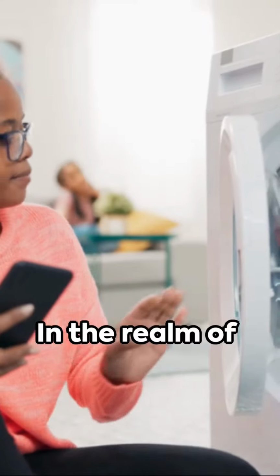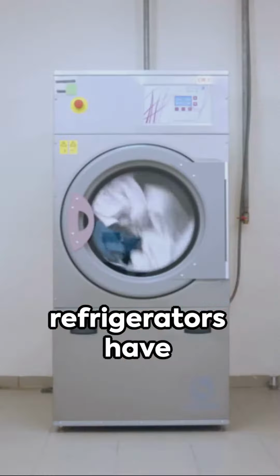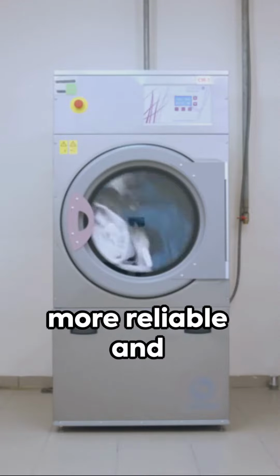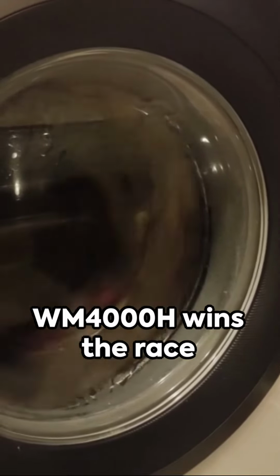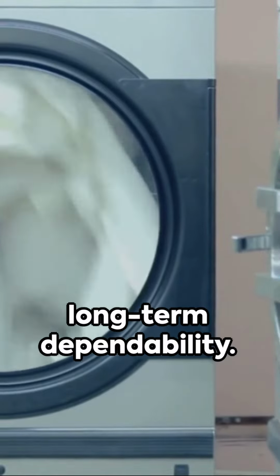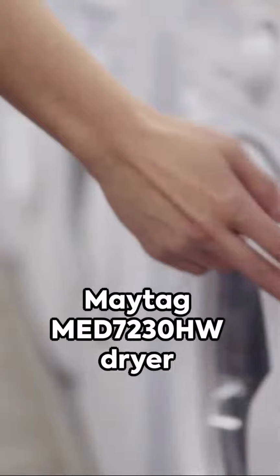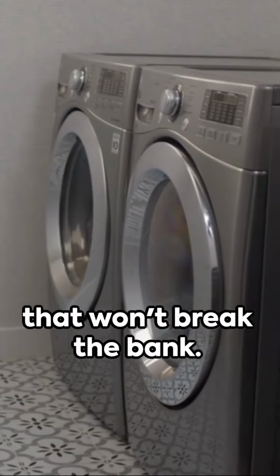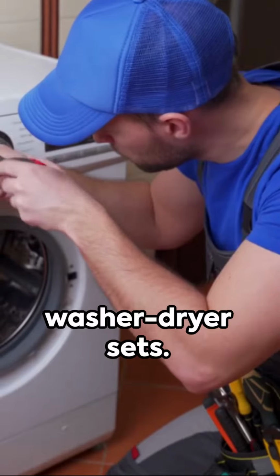In the realm of appliance repair, experience has taught me that while all washers, dryers, and refrigerators have their day of breakdown, some brands are just more reliable and cost-effective when it comes to repairs. For washers, the LG WM4000H wins the race with its efficient cleaning and proven long-term dependability. Pair it with the Maytag MED 7230 HW dryer for solid performance that won't break the bank. Generally, LG and Whirlpool are your go-to for hardy washer-dryer sets.